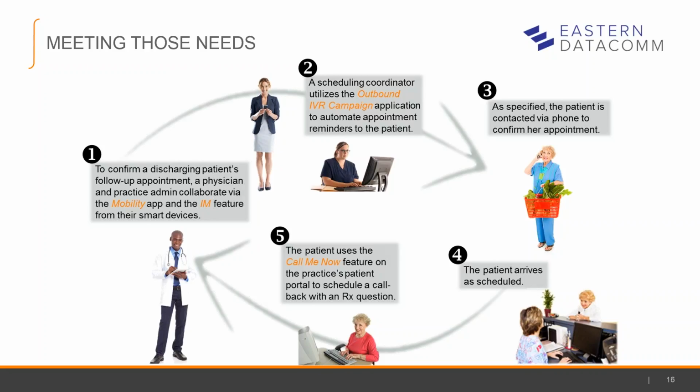But centralizing the scheduling and keeping up to date with the patients, that all starts from that contact center, which is a great feature, especially if you have a large practice in multiple locations. It really just adds to that experience and allows you to create these types of campaigns that automate the process without having to do it manually, which again just improves the overall communication.